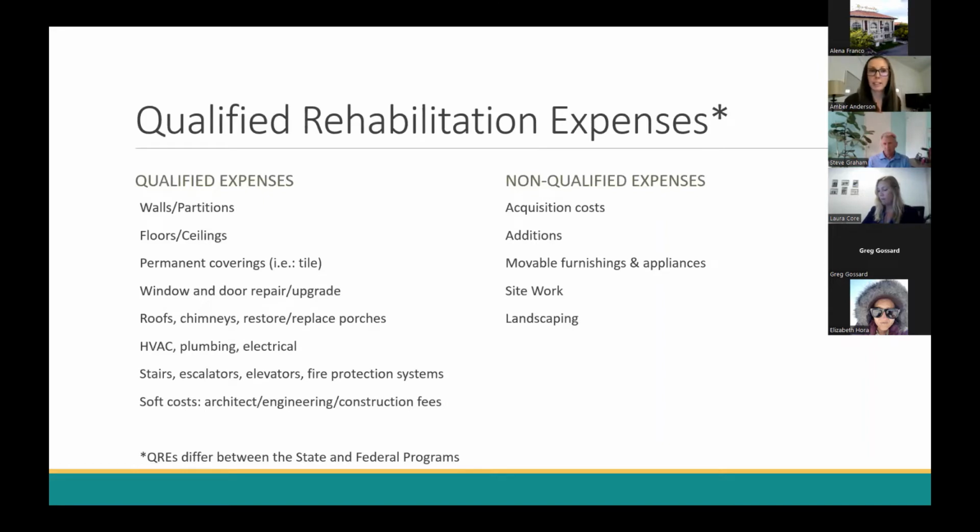Okay, so I mentioned that the tax credits provide a credit equivalent to about 20% of your costs. So it's 20% of your qualified rehabilitation expenses. And the qualified rehabilitation expenses are the majority of your costs, but it's not everything. So on the left-hand side, you'll see an example of what a qualified rehabilitation expense, or QRE, includes. So it's most of the work you're doing to the historic building itself, all the MEP, replacing the roof, restoring the windows, things like that, as well as soft costs like architect, engineering, and construction fees. Those are all things you can use to calculate your credit. On the right-hand side, you'll see some of the non-qualified expenses.